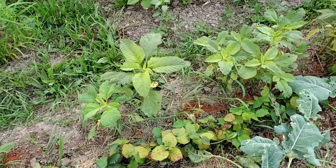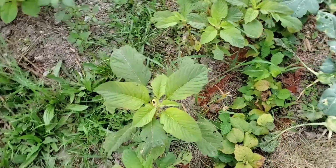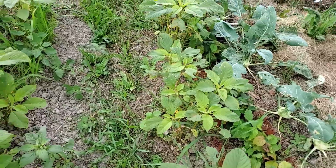Trialing a grain amaranth as a follow-up crop to the garlic. This is our golden giant amaranth that was seeded pretty liberally through here.